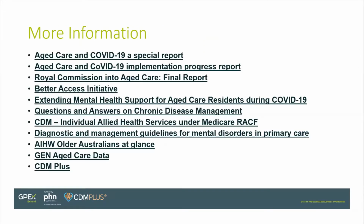I've got a list of the resources and reports that we referred to in this session tonight. So all the reports are at the top. There's additional statistics and things that we referred to in the other sessions, and I've kept them on this slide as well. So some things from Gen Aged Care and the Australian Institute of Health and Welfare as well. And then we've got our website there as well if anyone wants to jump on there. And then we've got the additional referral forms as well. So when we spoke about the sample mental health templates, if anyone was looking at any of those, and some great resources on the Better Access initiative.